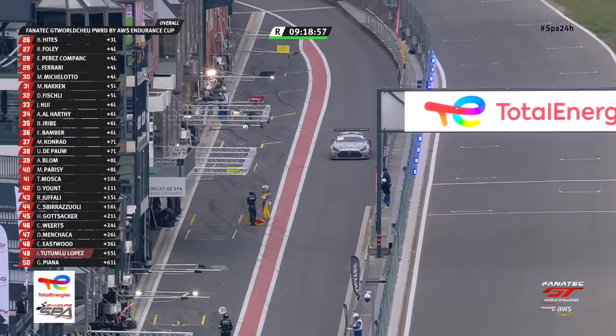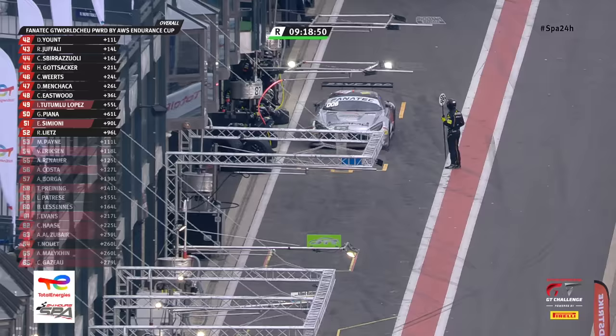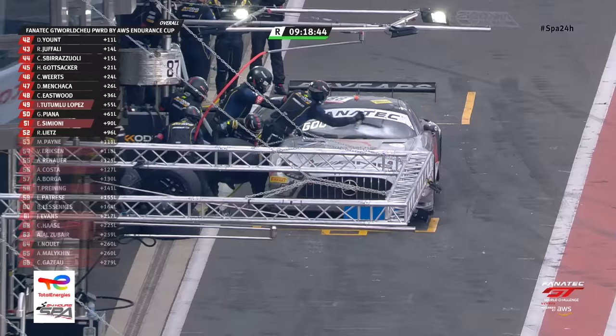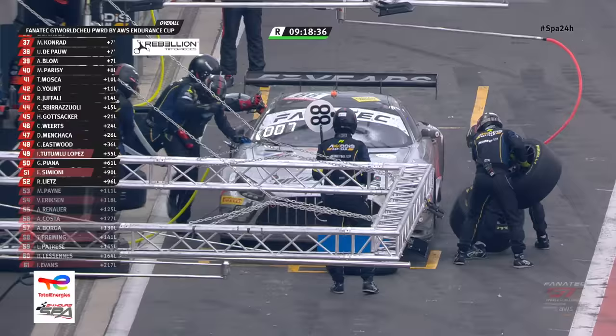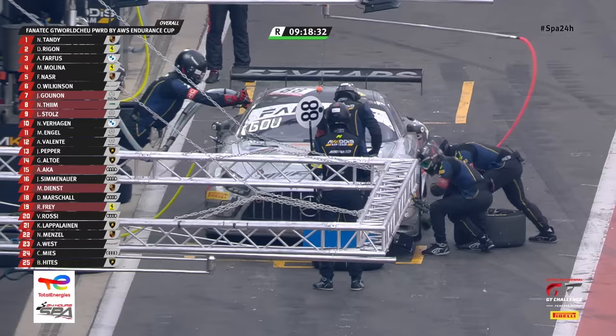Rahel Frey in the pits as well, leading the Gold Cup. That's 19th place overall for the Iron Dames, just ahead of Valentino Rossi in the 46 WRT car. For Valentino, finishing the Spa 24 Hours on his first attempt will be what he's looking for. Finishing the race and having a lot of fun in doing so.